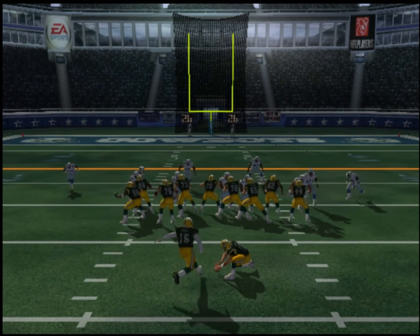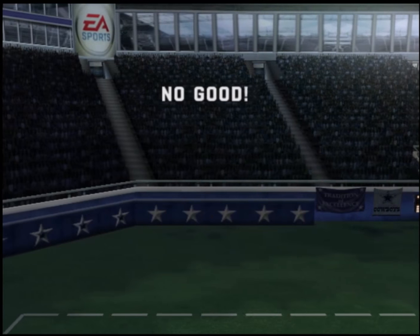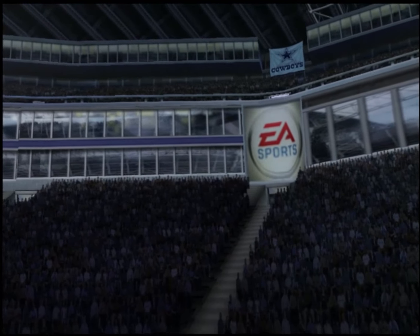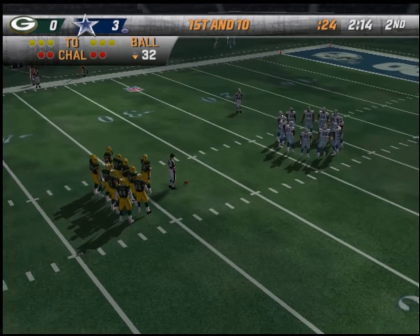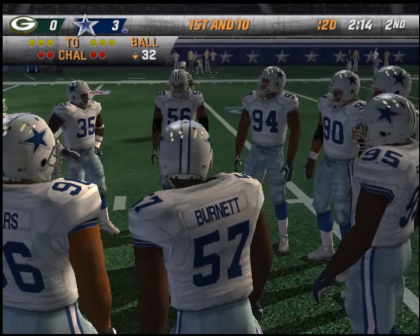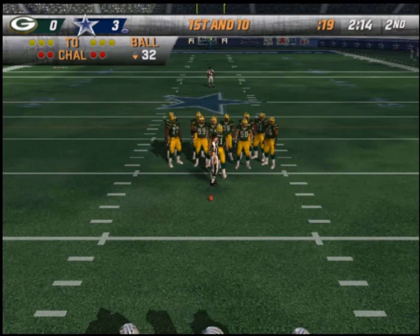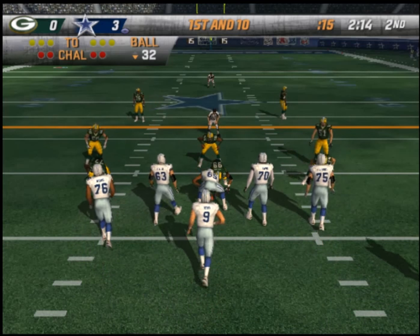This attempt is good. We'll have a tie game. Number 6 has now missed twice and is going to have to correct some flaws. So they're ready to go on offense after the missed field goal. They'll start at the 32-yard line.